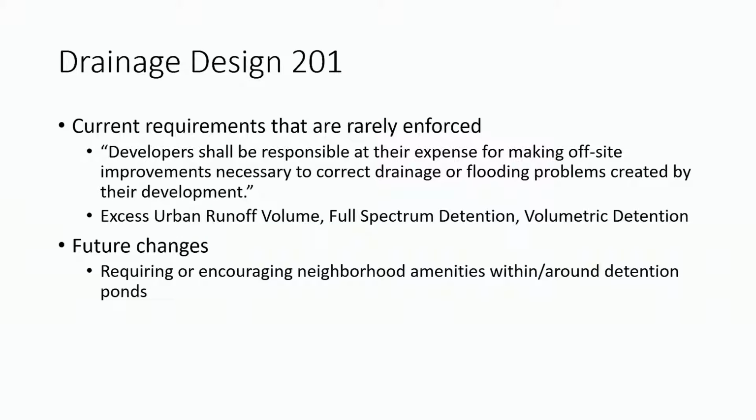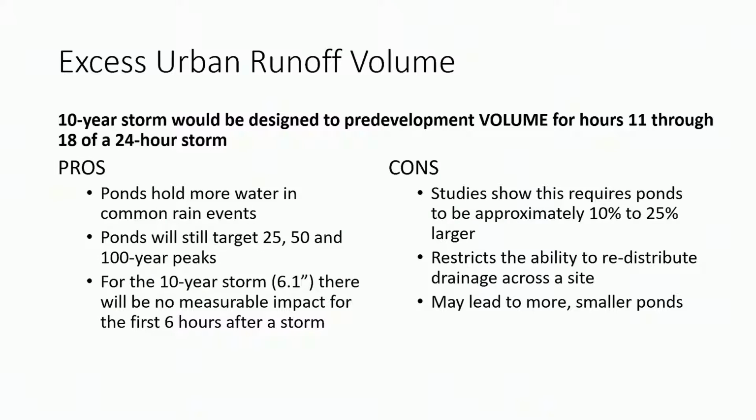We'll also want to talk about volumetric detention, excess urban runoff volume, and full spectrum detention. Those are all kind of the same thing, with the goal of controlling the amount of water that's released in the first couple hours after a storm. And then also part of our 2040 comp plan is that it's currently suggested and encouraged, but possibly requiring neighborhood amenities like parks and walking paths and benches and things like that as part of detention ponds.